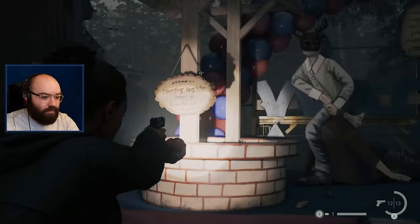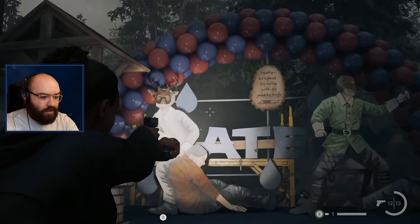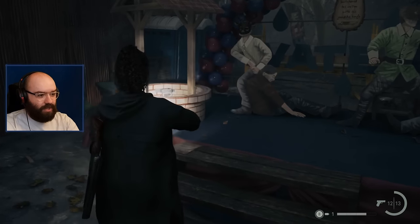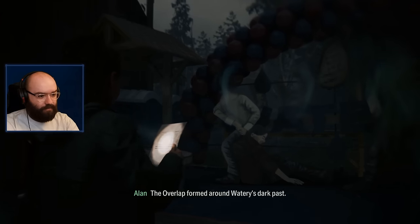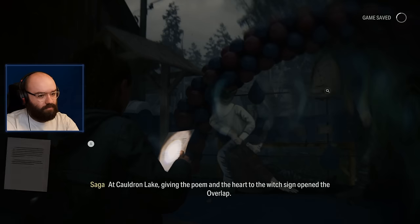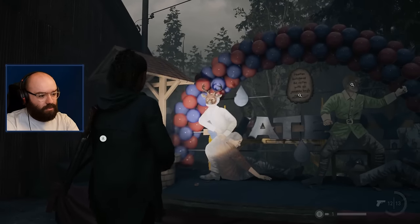Haunting laughter echoed up from the well. Huatari butchered his victim with his puoko knife, which they sell at the thing. Masks. Yeah, goddamn. So relevant to what's still happening. Formed around Watery's dark past. The ritual to enter was tied to crafting the float. Art was the key. It had the power to let Saga in. At Cauldron Lake, giving the poem and the heart to the witch sign opened the overlap.